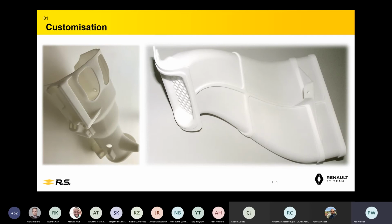The item on the right is an air duct, and it's been around the block a bit, this part. 3D Systems have used it for a number of years as a demonstration for DFAM. I was very pleased to see the designer just got it. He understood. So that component is very light. The main wall thickness on that duct is 0.7 millimeters. He's added stiffening ribs where he needs it to hold it in place.